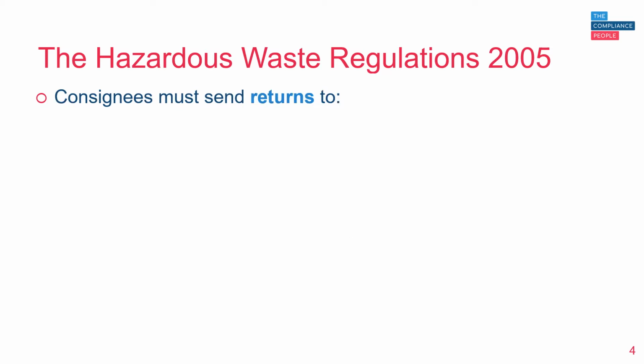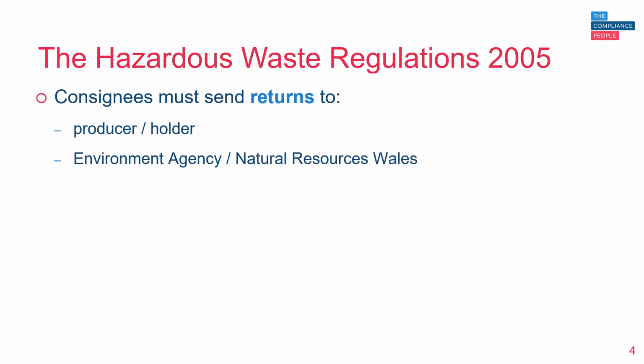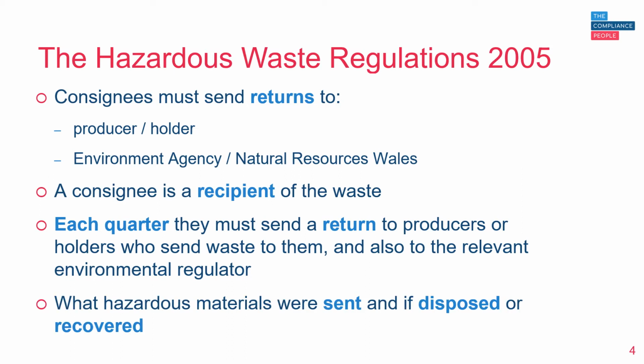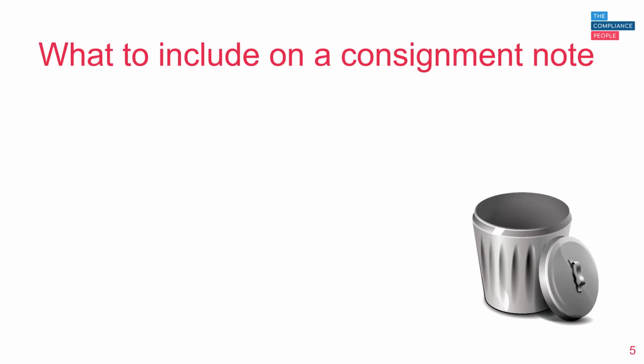Consignees are required by the regulations to send returns to producers and holders, and also to the Environment Agency and/or Natural Resources Wales. The consignee is the recipient of the waste. Each quarter, they must send a return to producers or holders who send waste to them and also to the relevant environmental regulator. This return details what hazardous waste was sent to them and how it was disposed of and/or recovered. We'll now move on to an overview of the general requirements.